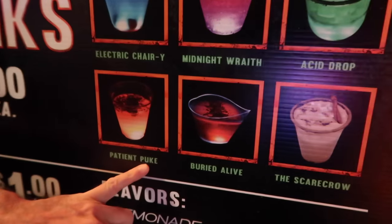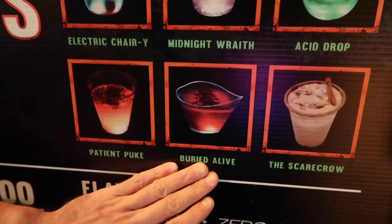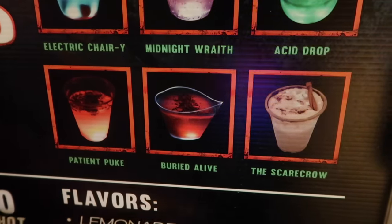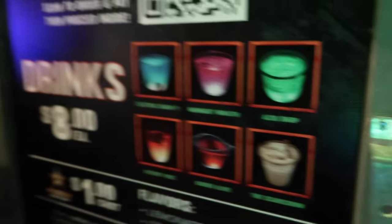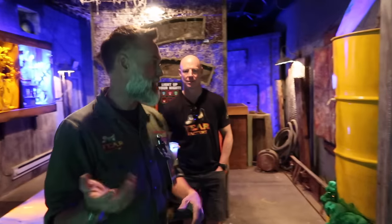You've got Patient Puke for our infirmary. Yummy. Buried Alive, which is the catacombs, that first zone you were in. And the Scarecrow, which is the farm, which is where all those jack-o'-lanterns were. Yeah, so it's a really fun experience, so come on in.